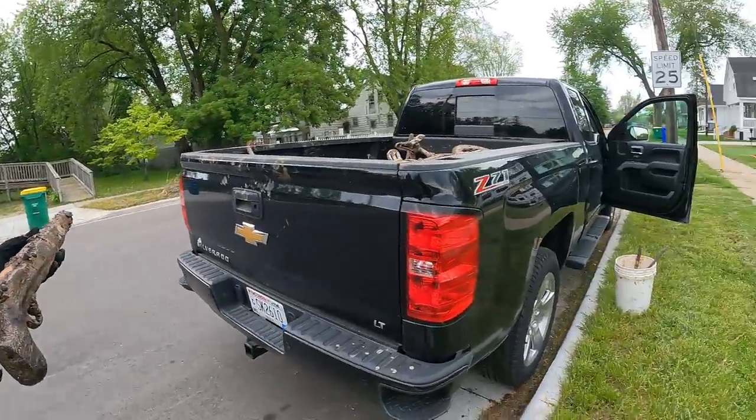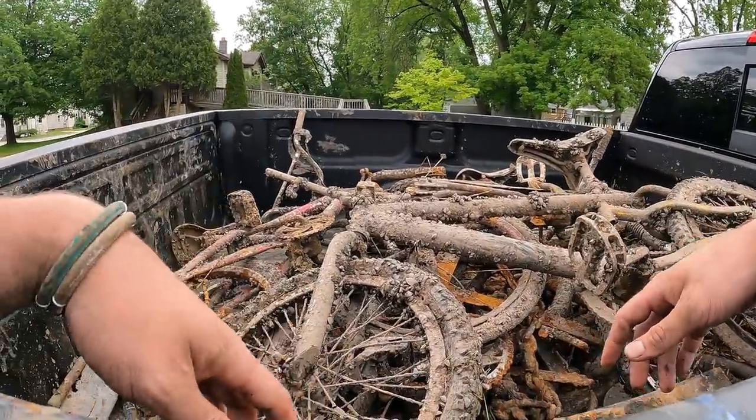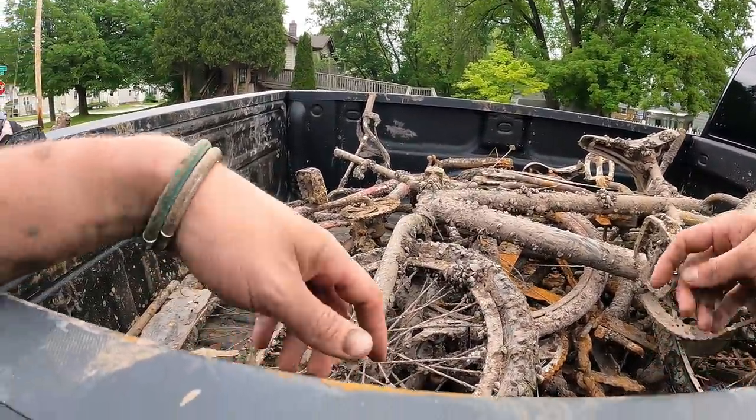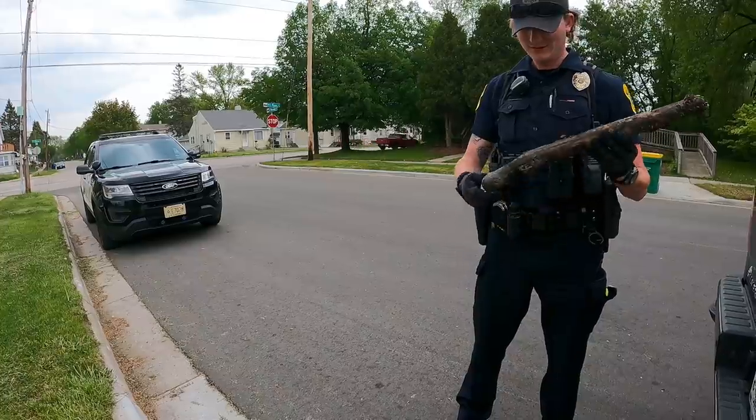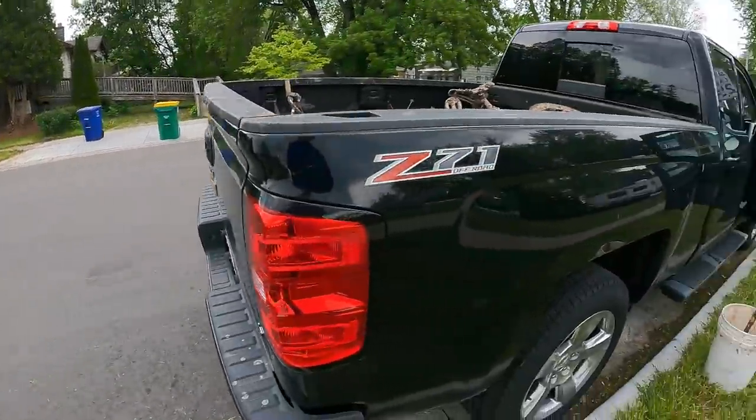Oh, a bunch of bikes. Oh, yeah, lots of bikes. These are all stolen bikes, I'm sure. What do you do with all this stuff? Just take it to the scrapyard. Yeah, well, I'll take this for you, man. Okay, cool. All right, thanks. Have a good one.